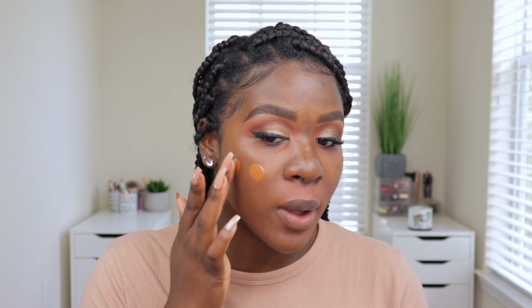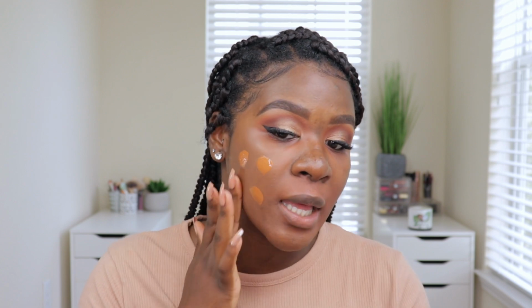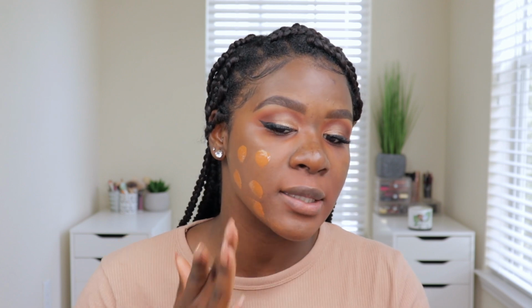And when it comes to the shade, you guys, this shade is perfect for me because it is not too red or orange. It's a very nice neutral tone on my skin. So far I am loving the way it looks, but I do want to go ahead and build it up just a little bit because I want to see how far I can take it.